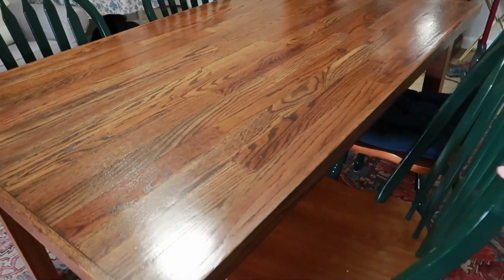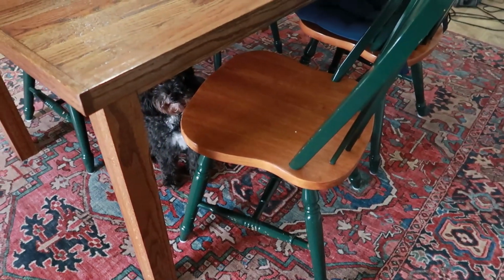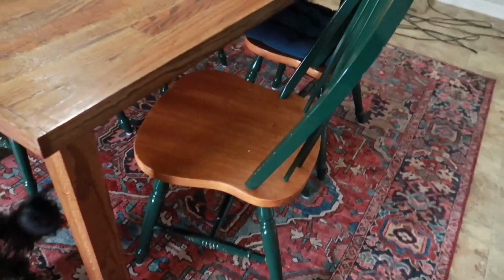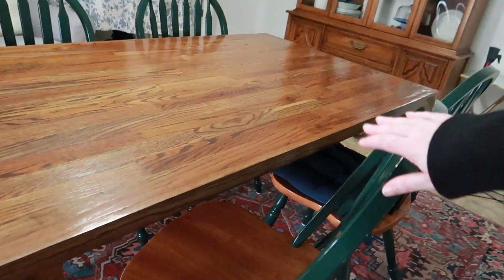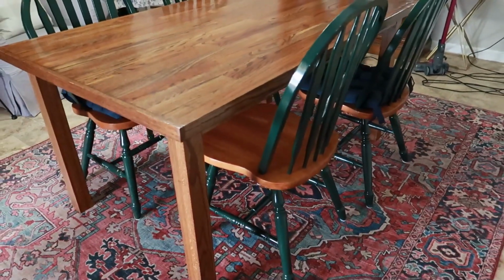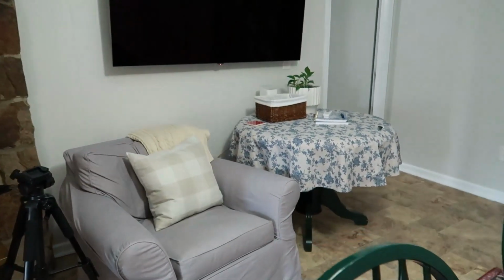Now, I don't particularly care for the green and the wood. Like this color wood is a little bit orangey. Like I like the color of my table, but not this. But they don't bother me. I'll probably redo them, but I'm not in a hurry because I'm just not in the mood to do that kind of project right now. But it also came with a table. And so the table is now over here.